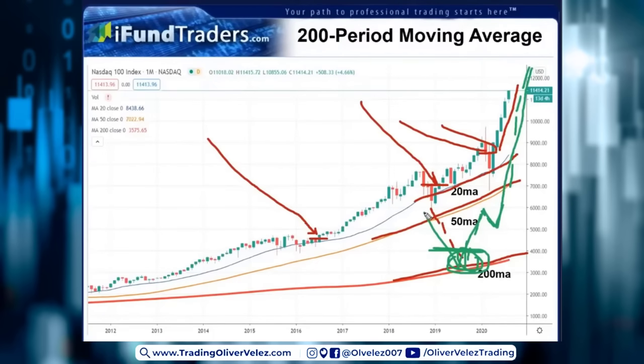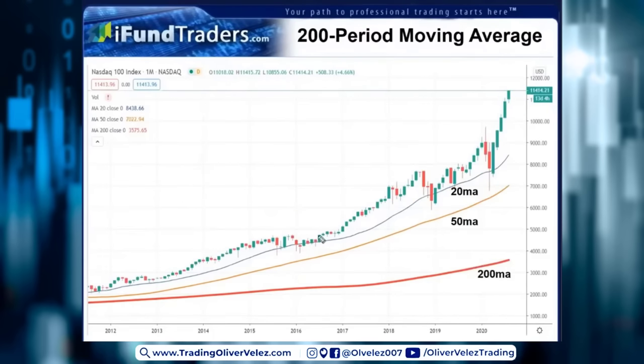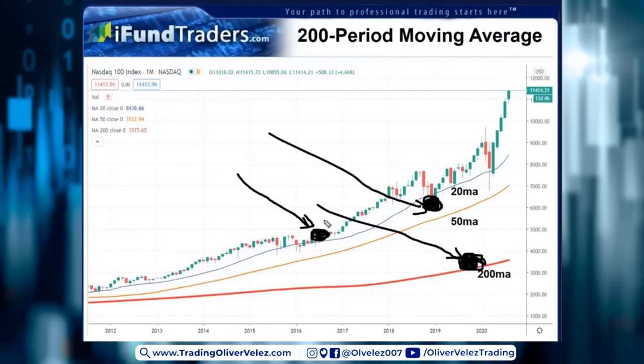So we're going to play off of these three. Sometimes you're going to play off the 20. Let's do this a different color. Look at this. Sometimes you're going to play off the 20. Sometimes you're going to play in between the 20 and 50. And sometimes you're going to play off the 200. These are our most ideal buy-in locations.